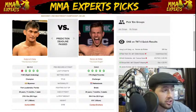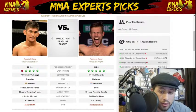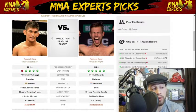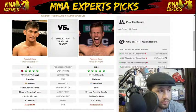Aung La N Sang landing shots from the top position here. Body shots there. Brutal body shots. Takedown there by Reinier de Ridder. He does land it. Wow. Reinier de Ridder is just so persistent in taking the back of Aung La. Elbow. Wow. So body lock here for Reinier de Ridder, has somewhat of the backside of Aung La N Sang. Does have his leg through as well. This could really be trouble here. Body shots there by Reinier de Ridder.